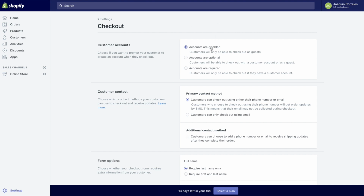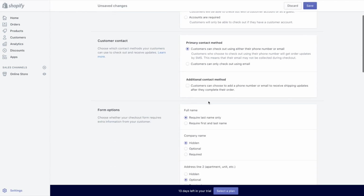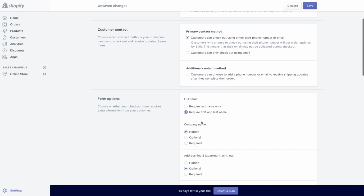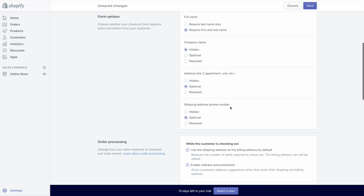So accounts are disabled. We'll leave them as optional, right? We want to allow people to create accounts. Require last name only, require first name and last name. This is going to be important later on once we do email marketing and all of that. For address line 2, the shipping address, and phone number, we'll put this as optional so that they can give us their phone number if they want to.